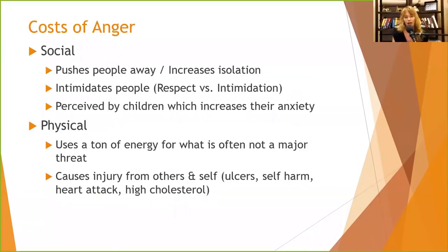So what are the costs? Well, we know that anger is not necessarily something we want to nurture. But anger serves a purpose. When we feel angry, it tells us we need to do something. We need to fight. We need to flee. We need to do something. It's supposed to spur us on, not give us something to sit there and dwell on and hold on and nurture. So what are the costs?